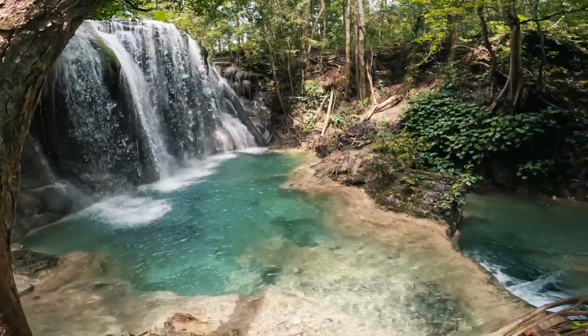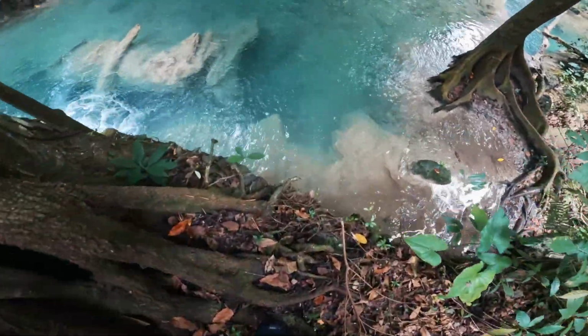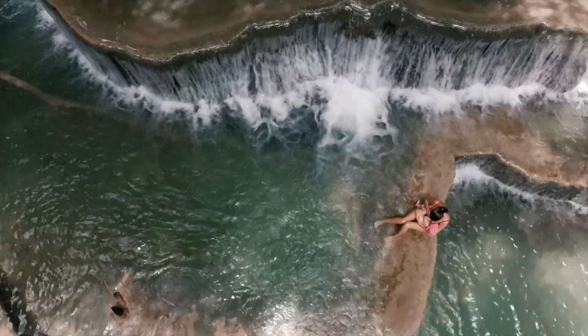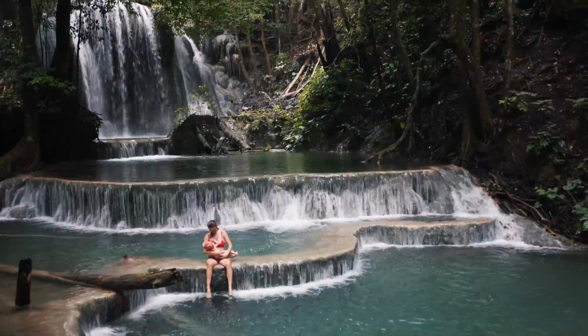On top of everything, I realized when we were halfway to the waterfall that I forgot the bag with the change and the swimsuit for Eli, and that made us feel like terrible parents.